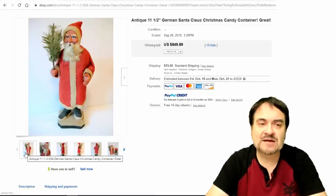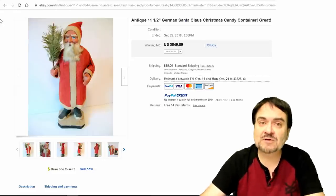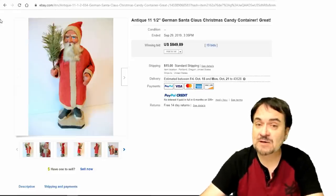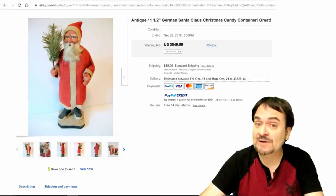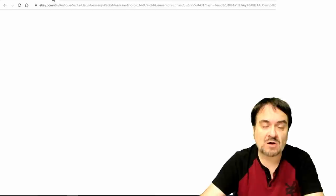Now here's a candy container, Dresden figure, paper mache, and then some cloth, spun cotton clothing. These are typical examples of Christmas items that were made out of paper. This would have come from Germany, the Dresden area as well. $849. This is a larger one, 11 inches tall.